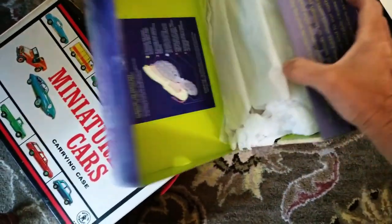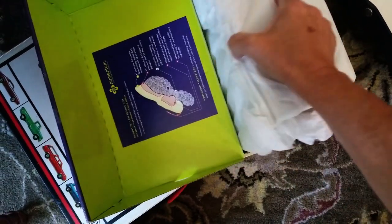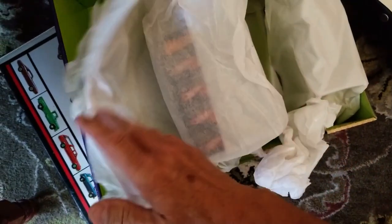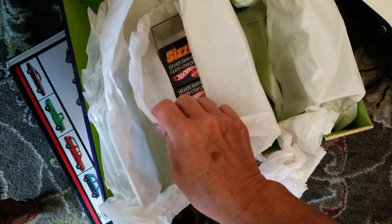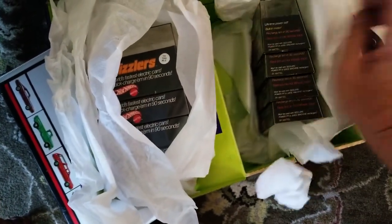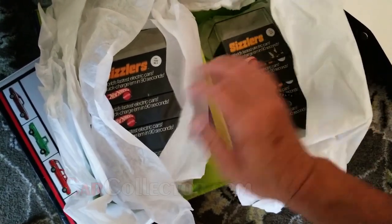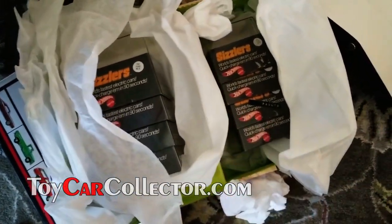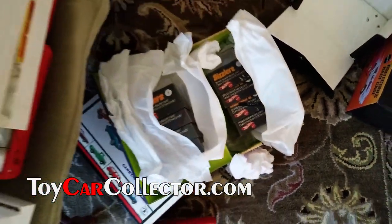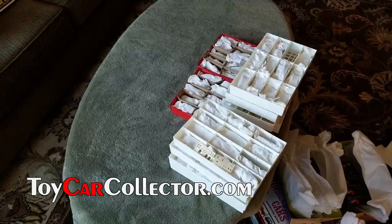All right, let's see what's in this box. There are, what is this? Oh yes, Hot Wheels Sizzler boxes, that's cool. That's right. You know, I got a bunch of these I need to sell already. There's eight more, cool. All right, now let's get on the tripod and start revealing some cars.